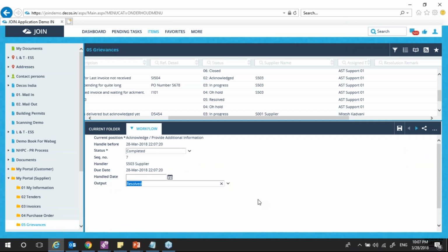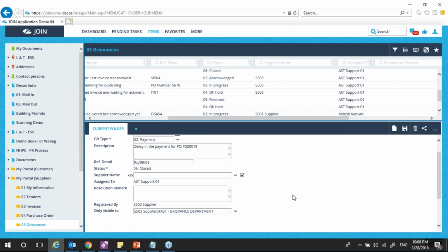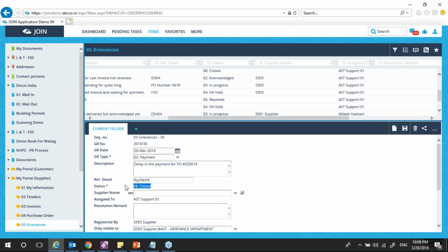If the supplier is not satisfied with the resolution, he can simply say not resolved, and the workflow will again kickstart, right? So the supplier acts as a kind of feedback mechanism. If you want to put that in the solution, you can have that type of mechanism configured in the workflow. So this is how it works, and once it says that, okay, it has been resolved, the status is made closed.